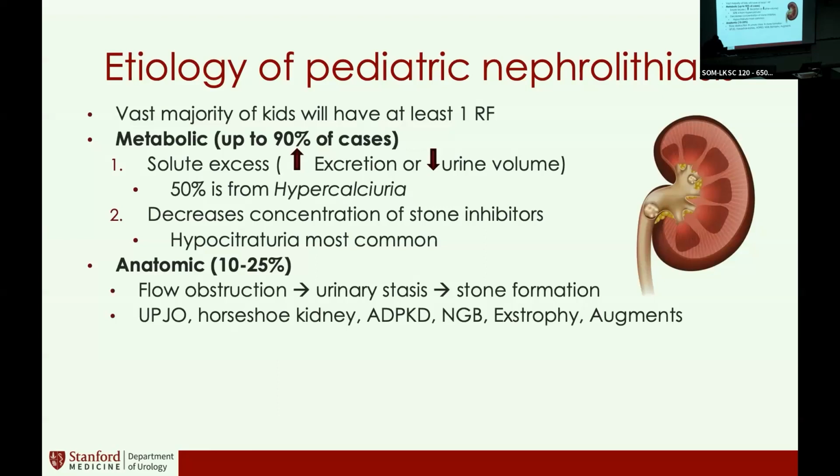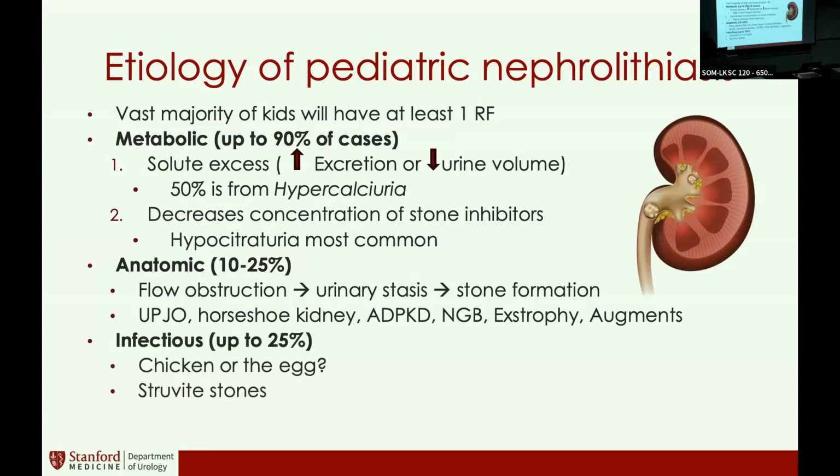And some classic anatomic problems we see in kids, like UPJ obstruction and horseshoe kidneys, kids with polycystic kidneys, neurogenic bladder, exstrophy, augments, all of these anatomic issues can predispose kids to the development of stones. And then finally, infectious risk factors. So up to 25% of kids have a history of a urinary tract infection.